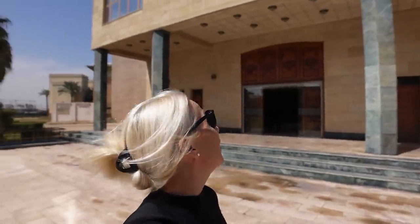This is the Iraqi Museum, which is here. I was not allowed to video in there. He said if I wanted to video, it was going to be 600,000, which is absolutely ridiculous. 600,000. We have no idea. But this is the Iraq Museum.